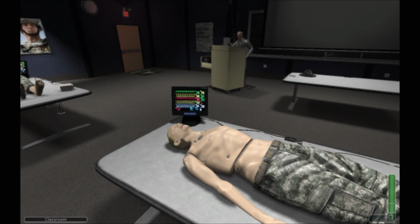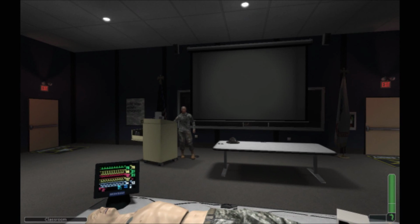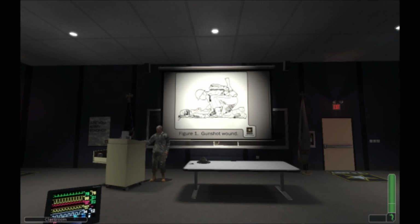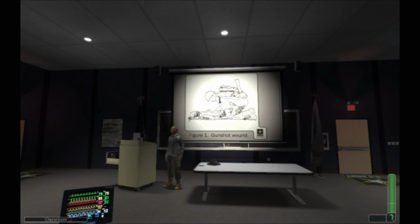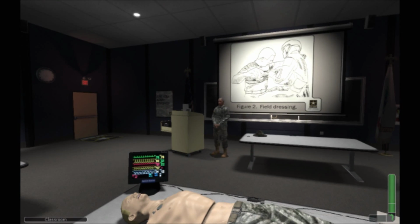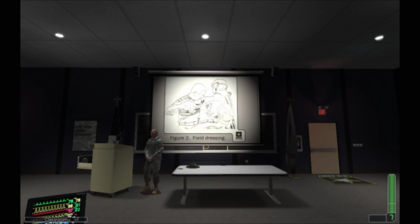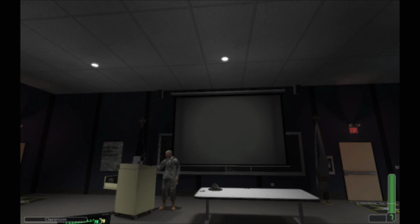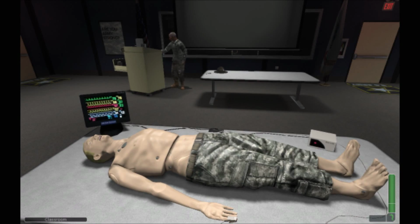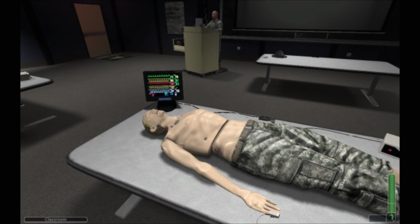Gunshot wounds will obviously be a very common injury that you'll encounter on the battlefield. We'll cover the most common wounds and how to handle them. With a basic gunshot wound, it's possible for the bullet to pass right through the body, completely missing bone and major organs. When this happens, the primary treatment is to apply a field dressing. This will prevent further blood loss and stabilize the soldier. Now let's practice. I've given your Sim Man a gunshot wound. Use a field dressing to stop the bleeding.